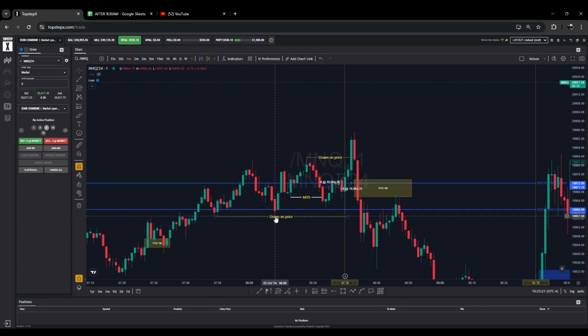Price made these relative equal lows. So then I saw that price made these relative equal lows, traded away, took out these highs, displaced down with the fair value gap, displaced down, giving me a market structure shift and the fair value gap right here.